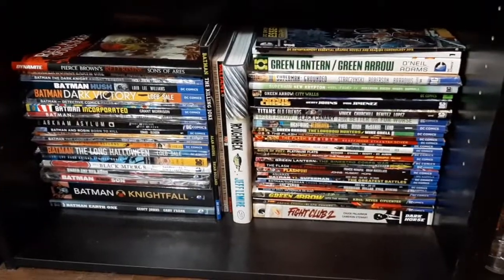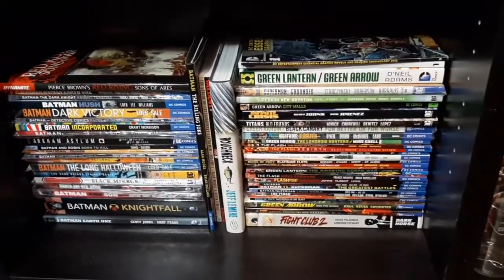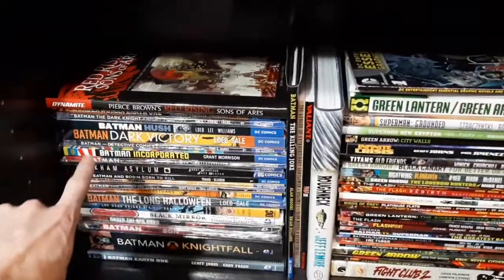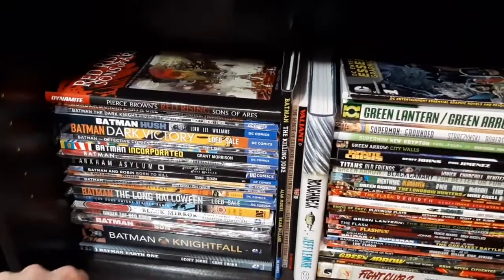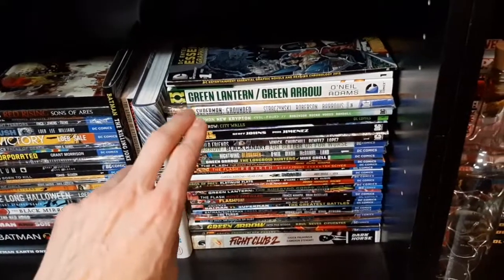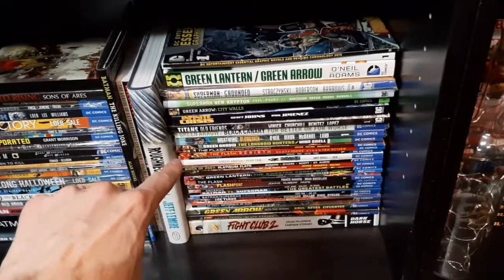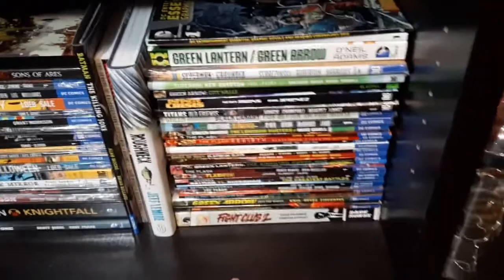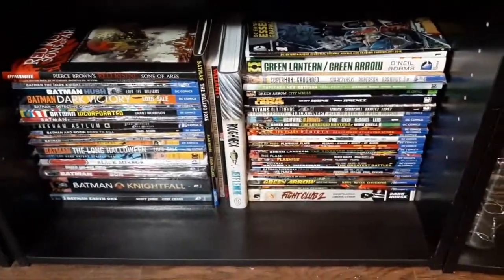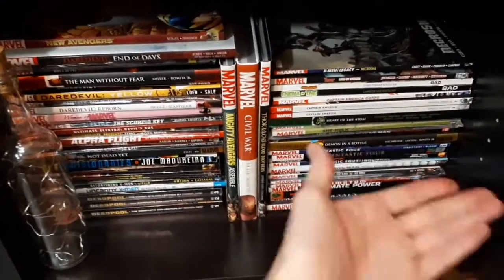And the bottom shelf is my DC Comics and other comics that don't fit the Marvel section. So I have, as you can see, a lot of Batman. This is all Batman, and then my One Red Rising comic on top. And then we got some Green Lantern, Superman, Justice League, Green Arrow, lots of Flash, and yeah. Oh, also Fight Club 2 down here, which is a really good graphic novel if anybody's interested in stuff like that.